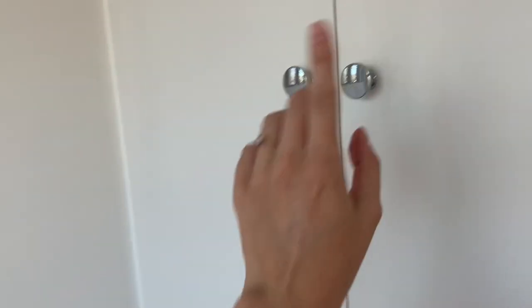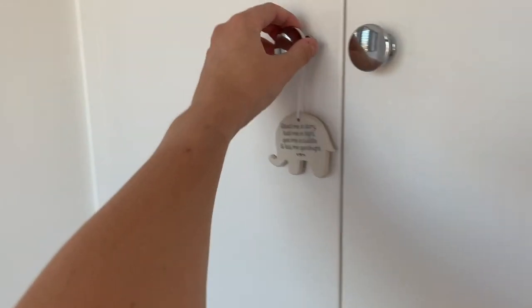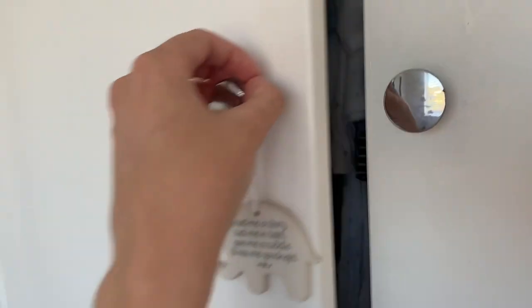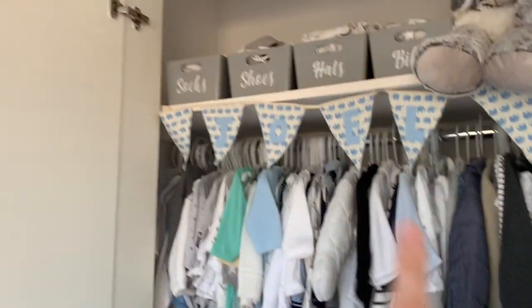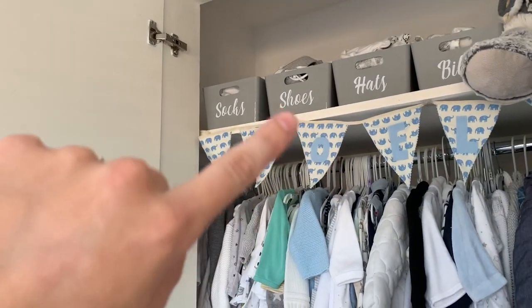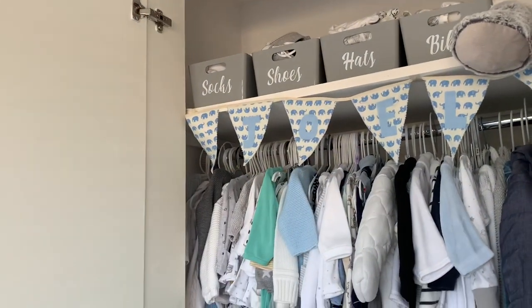And then finally we've got the built-in wardrobe in here, which is really handy. So this was just a blank cupboard when we first moved in, so Steve spent a lot of time while I was pregnant putting shelves and a rail in here and making it into a wardrobe. So I've just got this cute little elephant on there. And then I've done a lot of these. I get a lot of questions on Instagram about where these baskets are from. Again, I bought these in Dunelm and I personalised them myself on my Cricut machine.